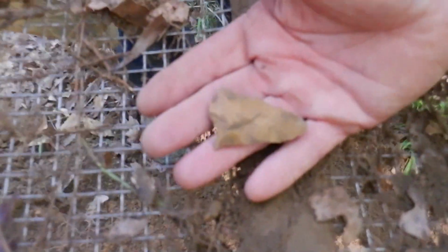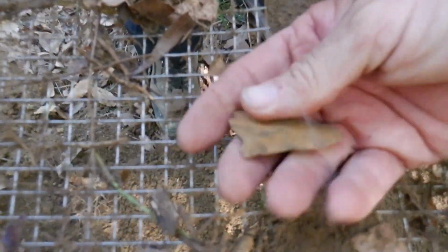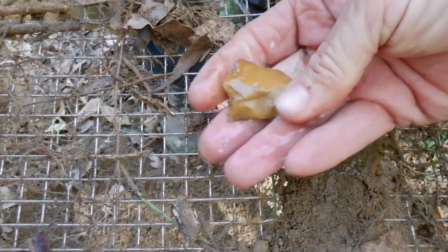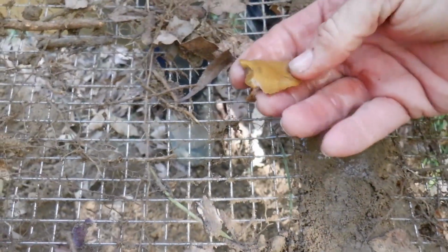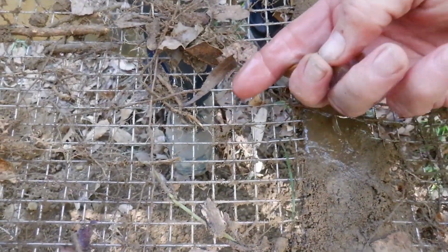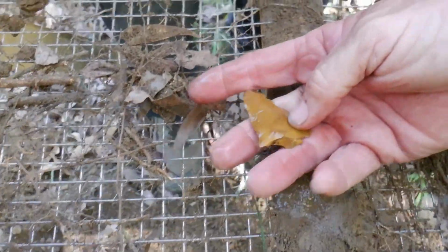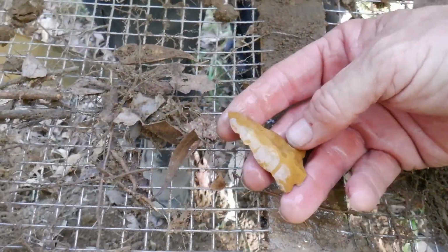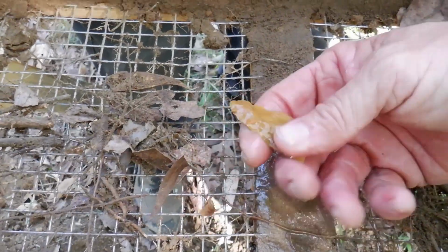Let's take a look at it, y'all. Ooh. Oh, look out. I lost my light. Go ahead there, Dan. It's a pretty little point. Yeah, that base might be in there. I thought I hit it, but I don't. Well, I saw a fresh little nick on the side. That's why I thought it nicked on the side there. We've been digging about 3 hours.